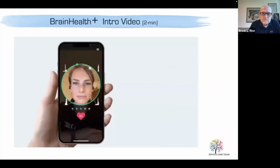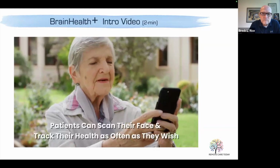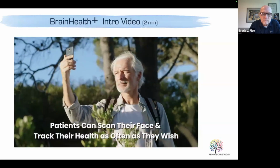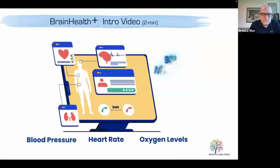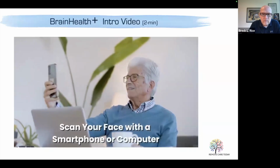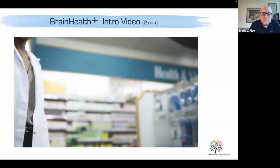Every patient also gets a 30-second biometric facial scan they can do at home so they can scan their face and track their health as often as they wish. This amazing technology lets them track important health vitals like blood pressure, heart rate, and oxygen levels with 96% accuracy. Done with a smartphone or even a computer, it keeps patients motivated and engaged without replacing their medical care. And here's the best part.